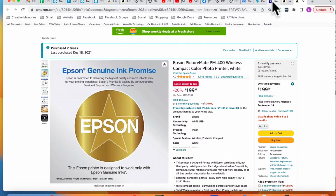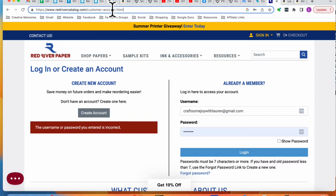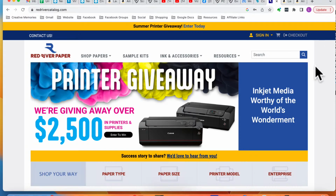Along with that, I have to mention, Pam V was texting me and she's like, Lauren, what is that paper that you like from Red River? So if you're getting the Epson PictureMate, if you're going to take that jump because that's a really good price, here's the other half of that I would highly recommend, which is to go to redriverpaper.com. Let me just show you their landing page. I've been using Red River Paper for over 3 years now. It is 100% worth it.